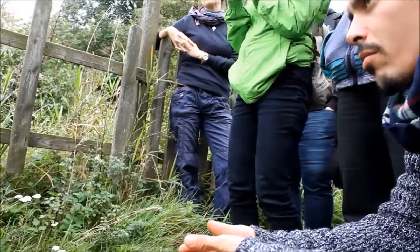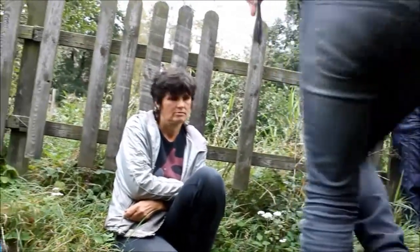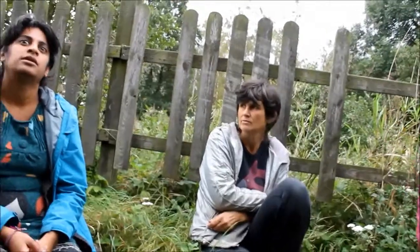Yeah, it's a famous wound healing herb. And the Achillea name comes from the story of Achilles using this herb to heal the wounds of his soldiers. I guess it didn't work with him.